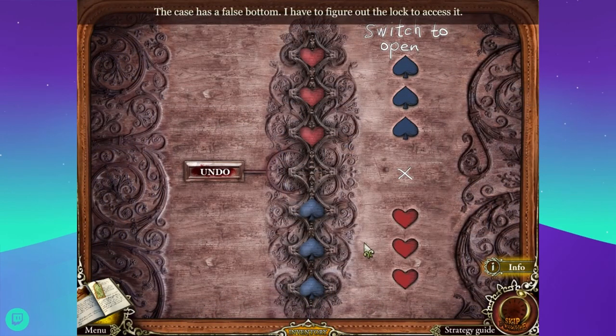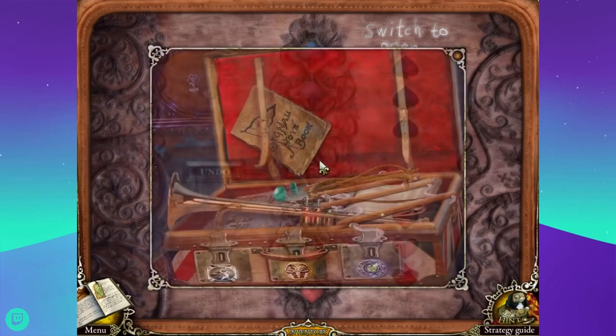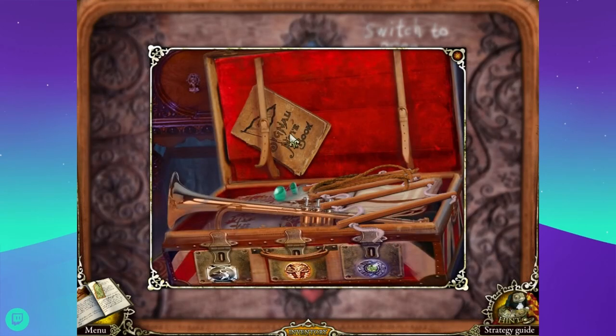The case has a false bottom. I have to figure out... Oh. Why do they always make me do this one? I always screw it up. All right, we're gonna try it. I already messed it up, didn't I? No. No? I finally figured it out on the first try! Did you see that?